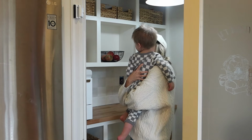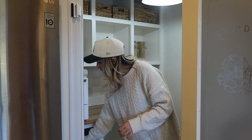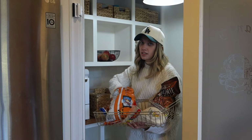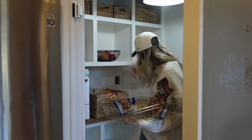Apples. So over here in the corner, this basket on the bottom, we've got bread. I'm gonna put, let's do that now before I forget, chips and stuff in here. So right now, this was the current chip container. Let me try these, make sure they're still good, not stale. Still good. I've got tortillas, which I'll put with the bread.